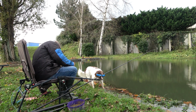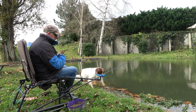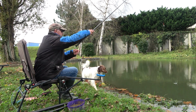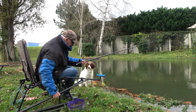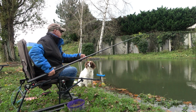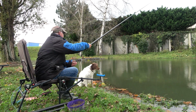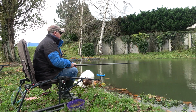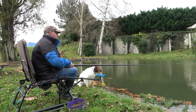So, two maggots again. This is the lake, or pond, it's not a lake really, that we fished last year, me and Colin, and we sat over the other side, and I landed a terrapin. Goodness knows what that was doing in there. Anyway, let's see if we can catch another one. That was a good start, wasn't it?